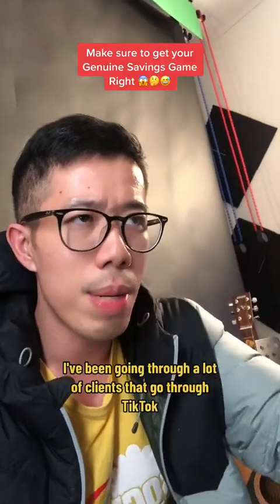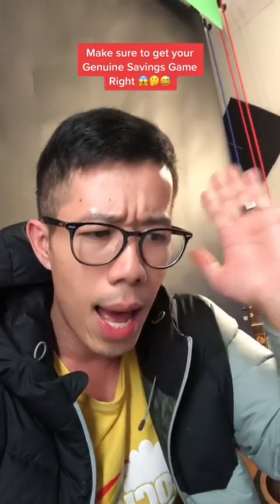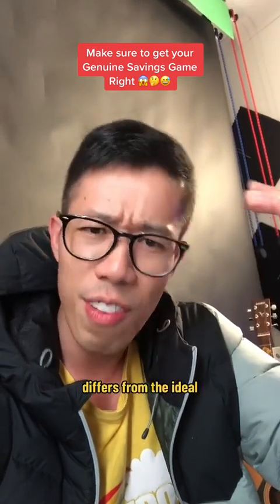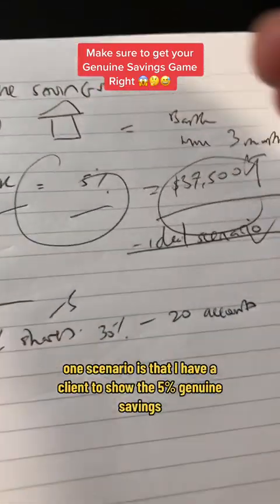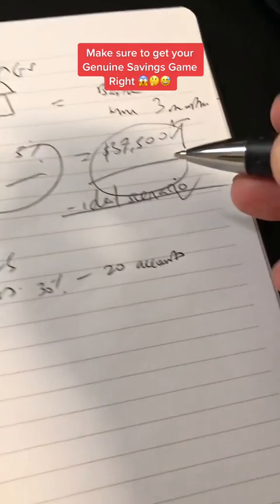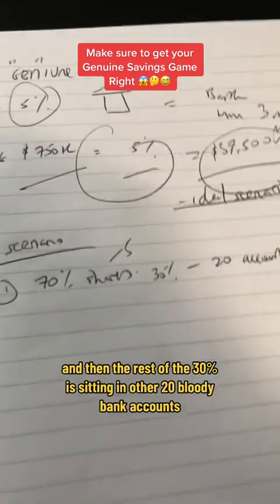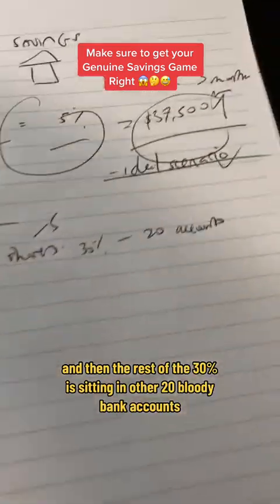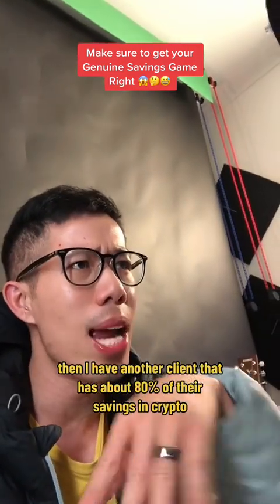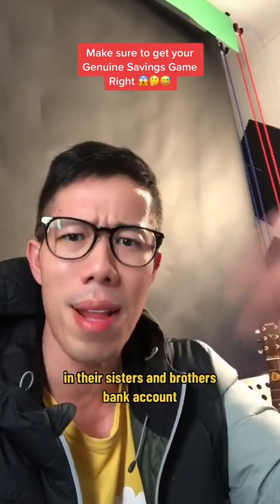But in the past 6 months, I've been going through a lot of clients who come through TikTok and contact me and go, hey, I want to get the 95% no LMI. The things I see in their savings to show the 5% deposit differ from the ideal. One client's 5% genuine savings, the $37,500, had 70% of the funds split into 5 share trading accounts, and the other 30% sitting in 20 other bank accounts because they read the Barefoot Investor book. Another client has about 80% of their savings in crypto. Another has their genuine savings in their sister's or brother's bank account.